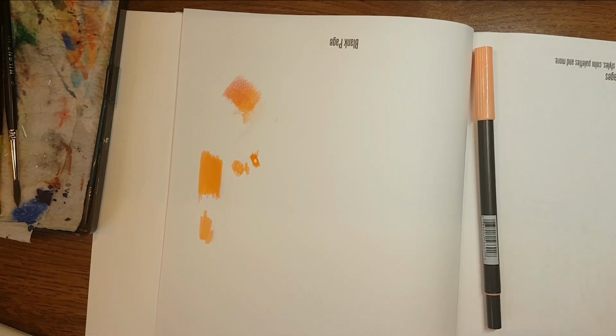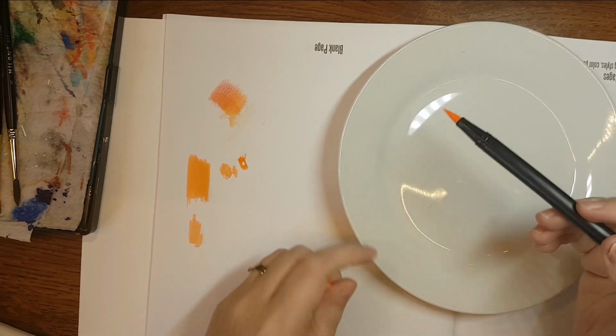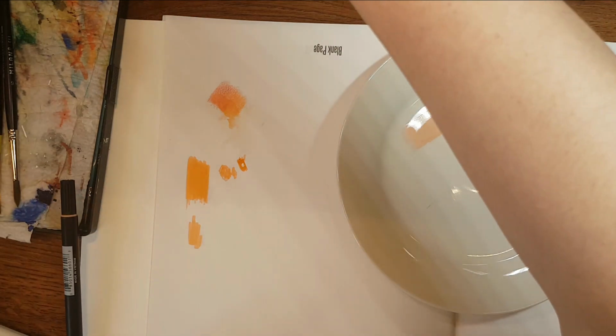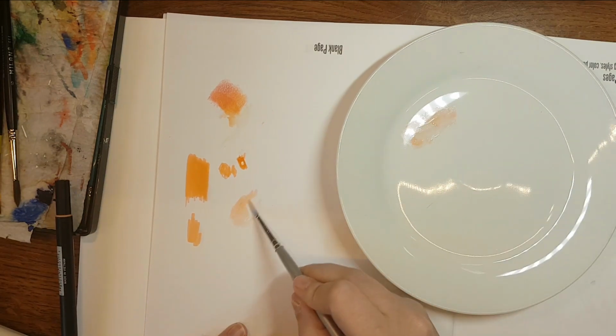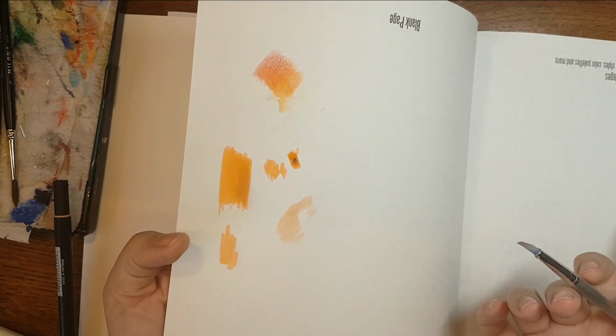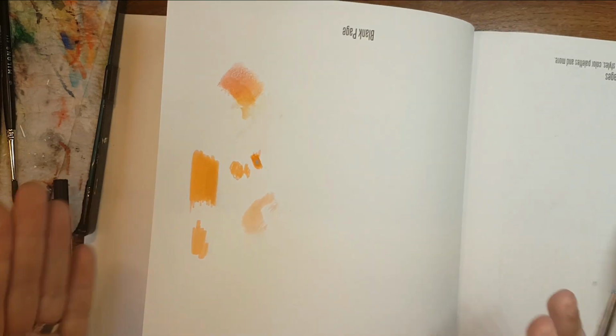Other method I would use with water-based marker: we get a non-porous surface. I like to use a ceramic plate. Then we get our wet paintbrush. We pick it back up. That is doing some interesting dotting. It's not picking up the pigment evenly. We'll come back and see what that looks like when it dries.